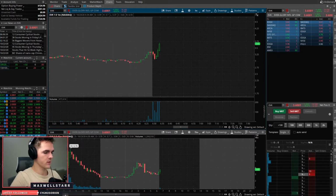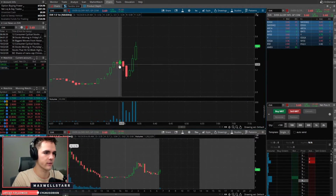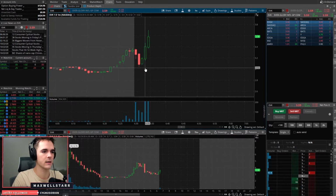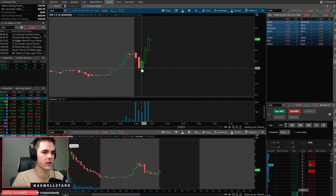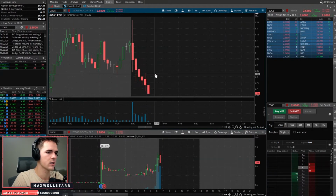We have an OBO setup, opening breakout. So what I call this is where you have a gap up stock that moves down. You see these red candles set a low that you could use for a stop loss. I'd probably just use $3 as a round number since it's close to that. Then it comes up and breaks the high. You take it over the break of the high, stop at this low, target at least 1-to-1. Your target would probably be 4 as your next whole number.